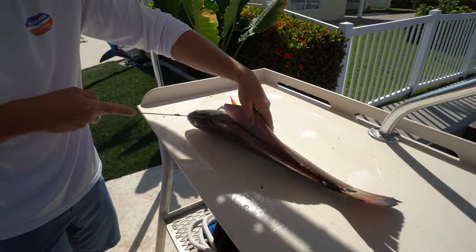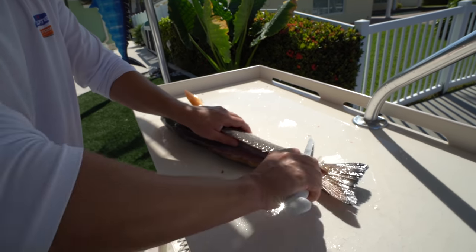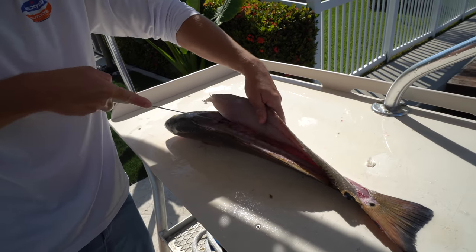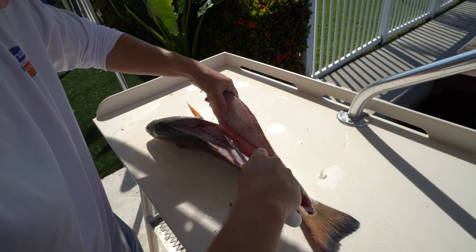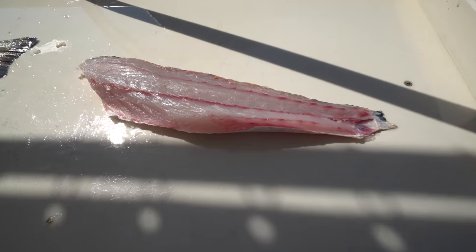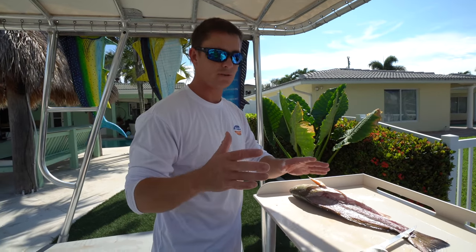These redfish, they'll follow the finger mullet during the mullet run, during the migration. And we get the smaller redfish, or as I call them, the slot size reds, this time of year. And then the further we get into winter, as the mullet run kind of dies out, you get those big bull reds that are too big to keep. But beautiful, beautiful fillets. Redfish, for me, I like it the most. Out of snook, sheepshead, all the inshore fish, redfish is my favorite.